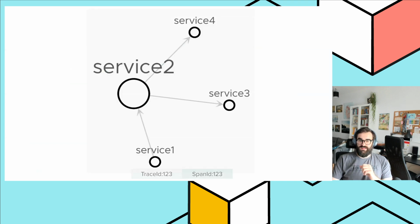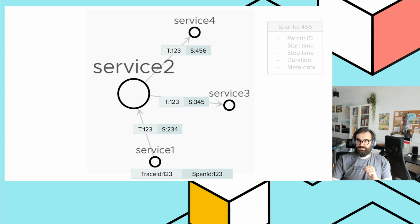So if that's the case, for every single operation, not only do we want to propagate this correlation ID, the trace ID, we want to also create a new identifier. And instead of calling it an operation, we will call it a span. So here we have the first span. Then when service 1 is calling service 2, we have another span. When service 2 is calling service 3, we have yet another span. And finally, we have a span for making service 2 call service 4.